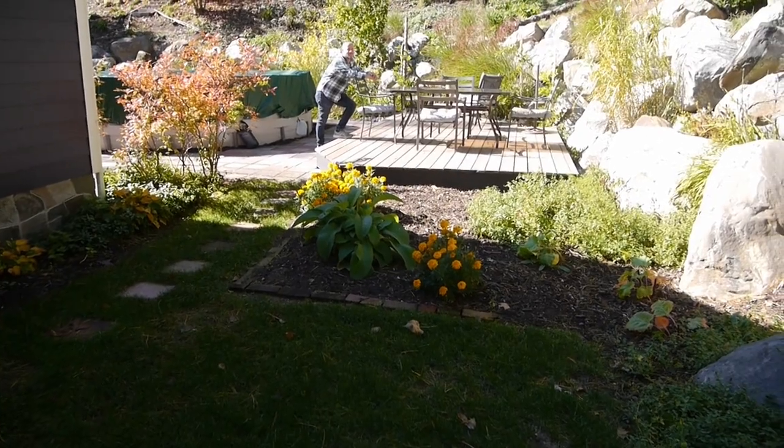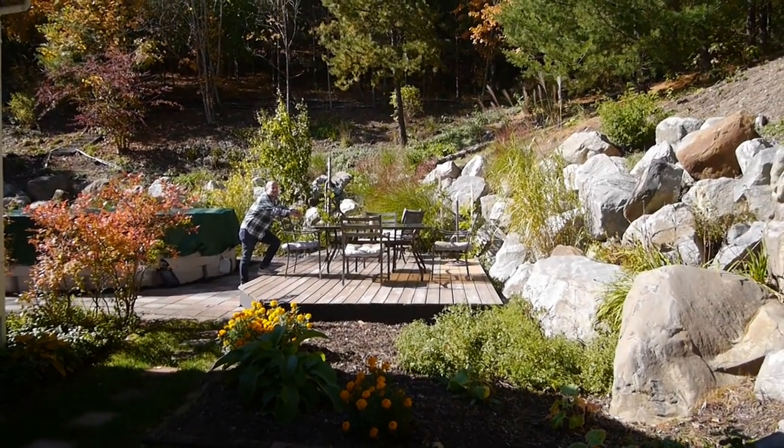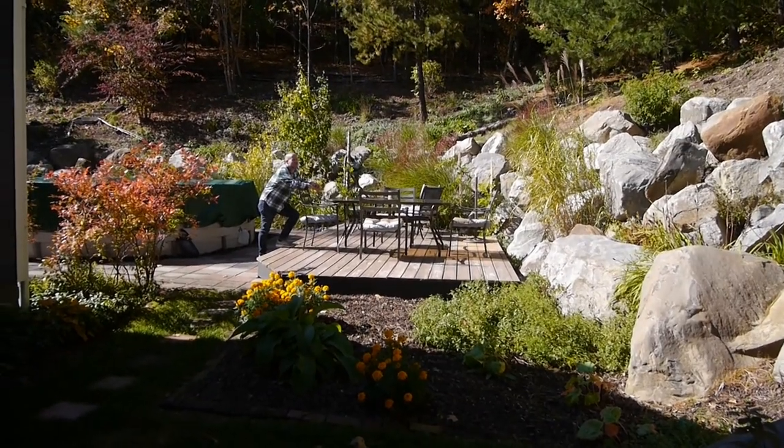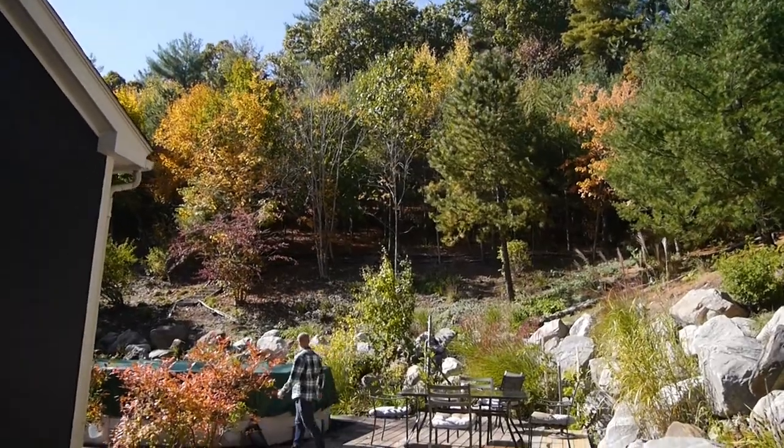We took down the gazebo top, which hopefully in the future next year we'll be able to build a permanent one. But yeah, you see the colors on the hill. It's a lovely time here in autumn.